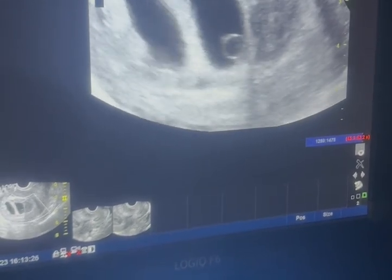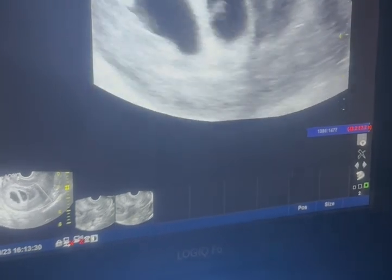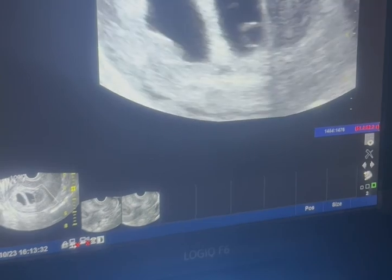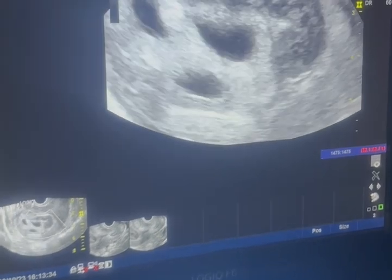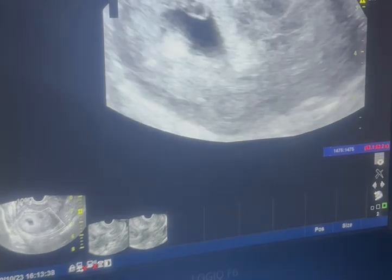So it's a quadruplet pregnancy, and I will take all the measurements one by one, CRL and FHS, and I will report each and every fetal heart rate.